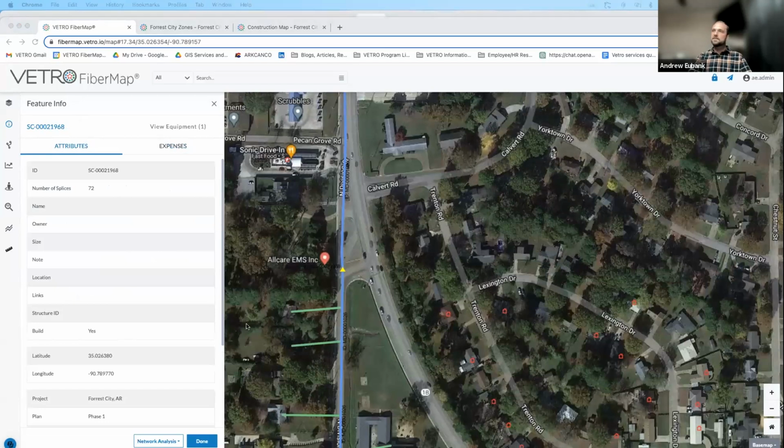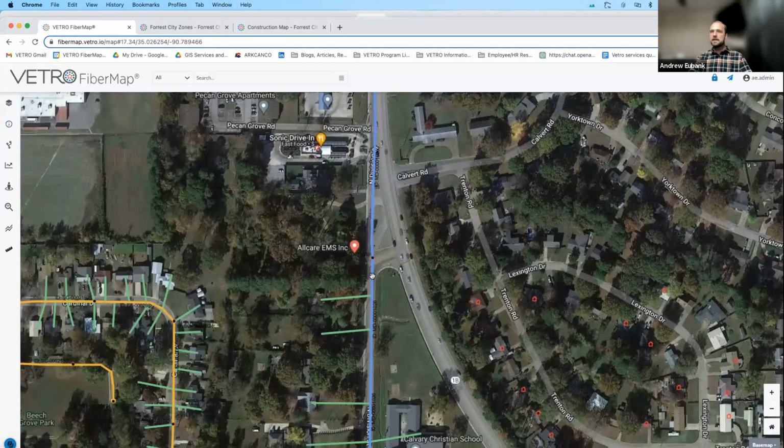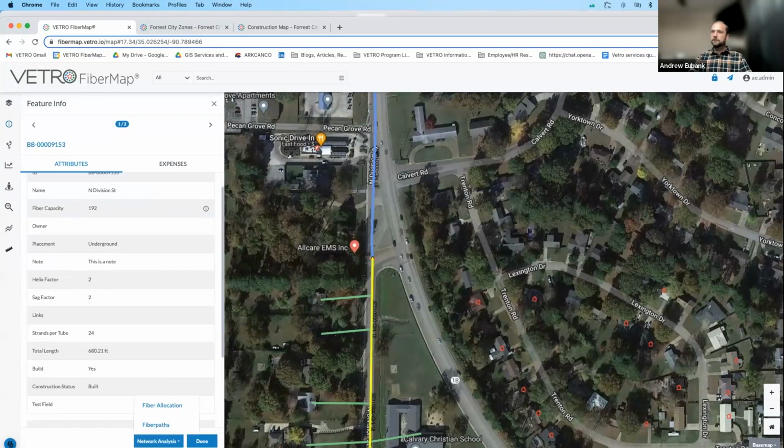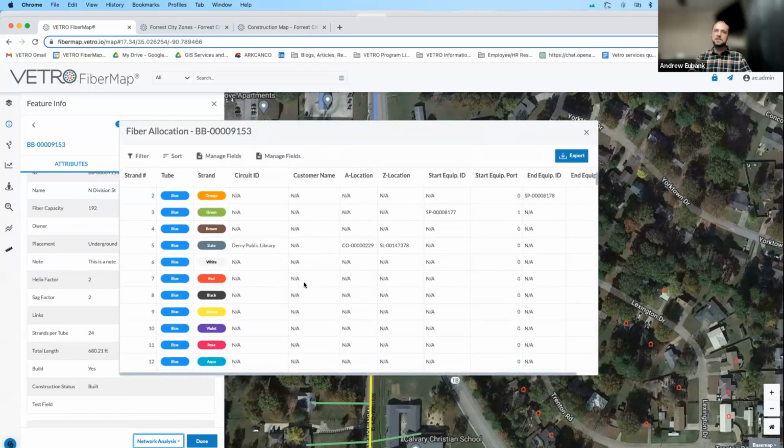We can also view how fiber is allocated along our backbone, or any fiber line, by simply clicking it and viewing the fiber allocation. Let's look at our backbone and choose fiber allocation. All of this information can be generated into efficient, easy to use reports as well.